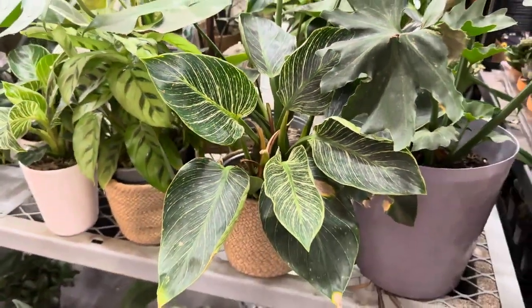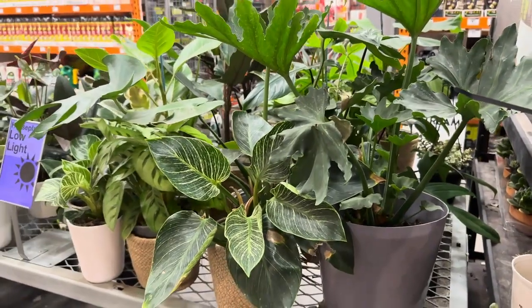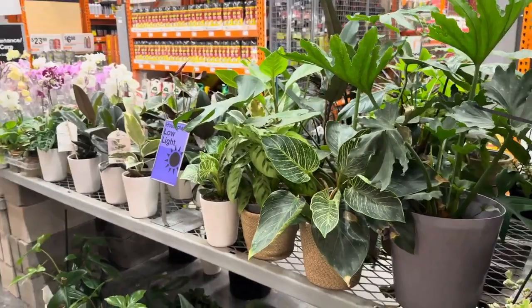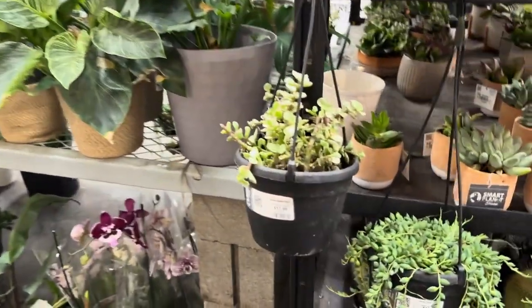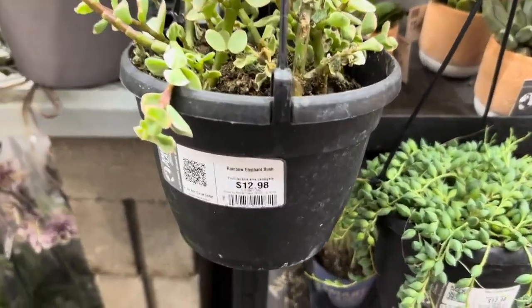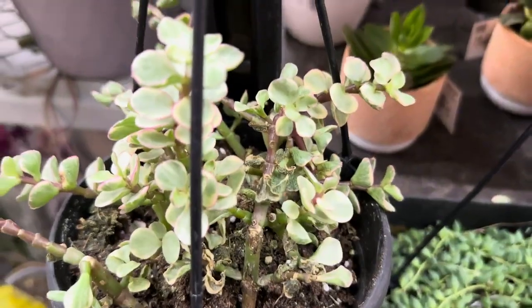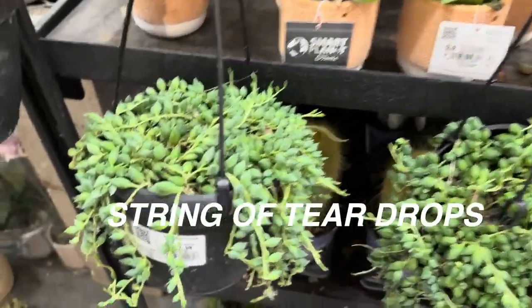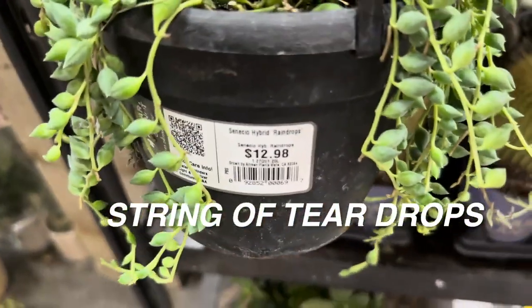And you can see we've got just more plants here. That's the thing about Home Depot. I'm curious to see if they're going to get even more tropical plants as it starts to warm up and spring comes around. Because these plants, I think, have been around for a while. Like this one is an elephant bush succulent. I've seen this hanging basket. And these are some string of teardrops for $12.98. These are by Smart Plants.